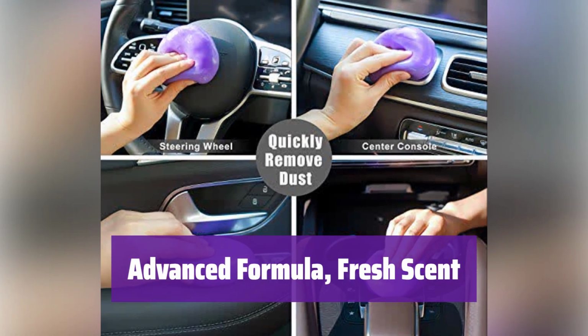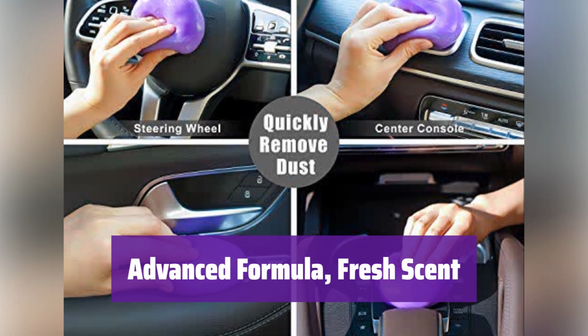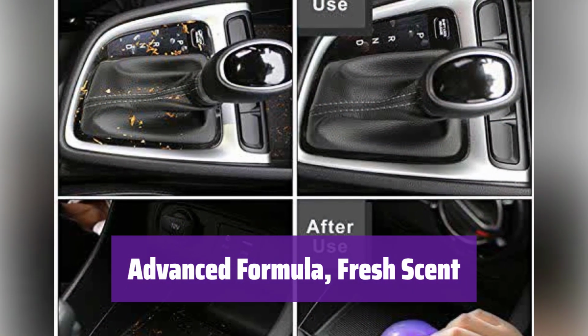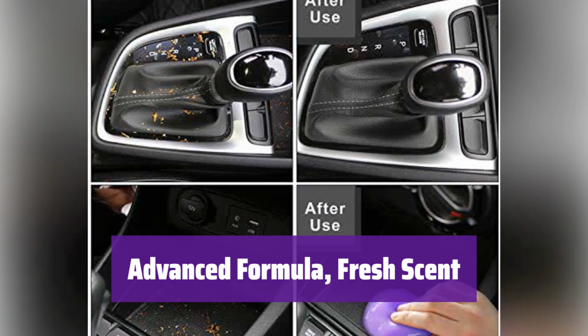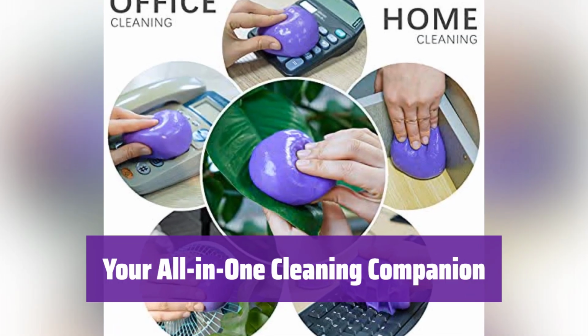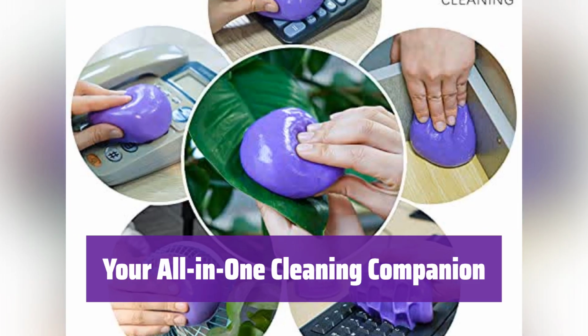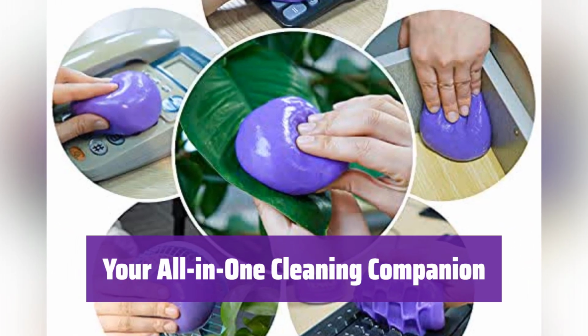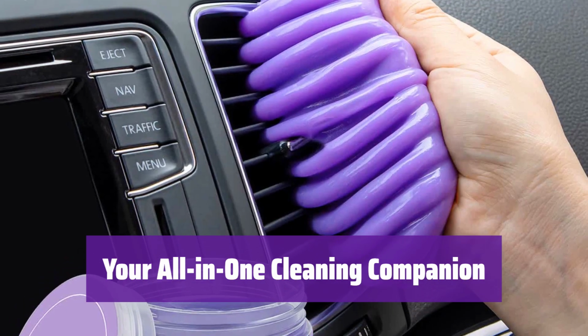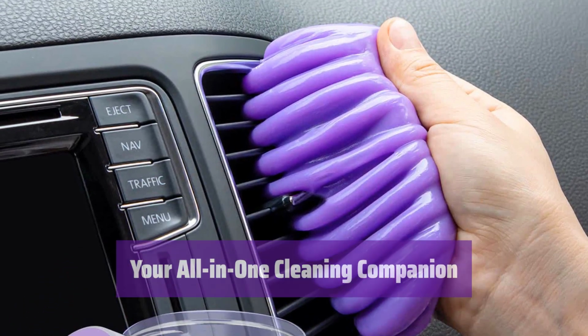Crafted from high-tech material, it's sticky enough to capture dust but never sticks to your hands. It also boasts a sweet magnolia flower scent, leaving your clean surfaces smelling fresh. Plus, it leaves absolutely no residue behind. This incredible gel isn't just for cars and keyboards. It's also perfect for cleaning rugged surfaces around your home and office, like printers, cell phones, and even furniture. Just ensure the surface is dry for best results.